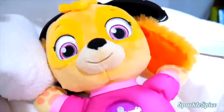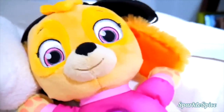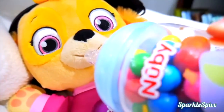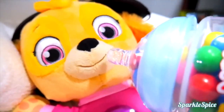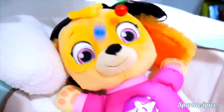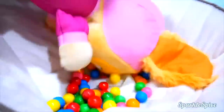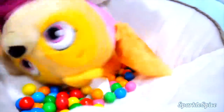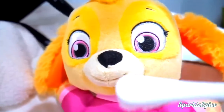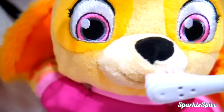I have some gumballs, please? All right, Sky, but you have to learn to use the potty. Okay, I will, I will. All right, here's your gumballs. Hey, I can't get them out. I need you to dump them on me. Well, okay. Here you go. Let's brush your teeth and then we'll be ready to take a bath and use the potty. We gotta get them real clean.